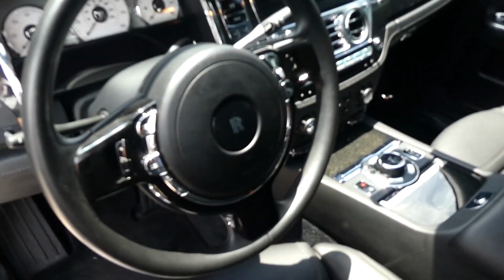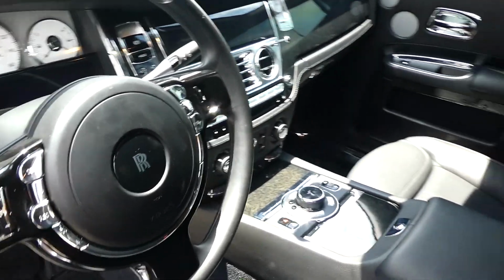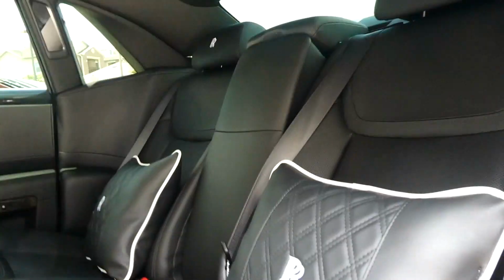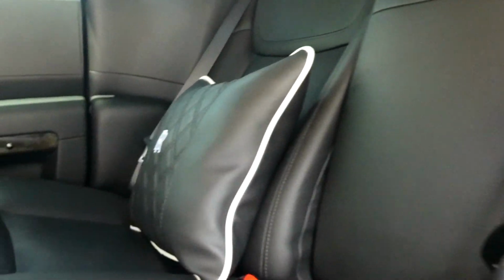This is a black interior. It does have the white stitching and the custom sunroof and stars. Exterior, my bad, interior also has the custom Rolls-Royce accented pillows, has the star headliner and tray tables. My bad, it's kind of hard with one hand, but there you go. Does not have the entertainment package, and the entertainment package would have the dual screens right here on both sides, but you know, that's whatever.